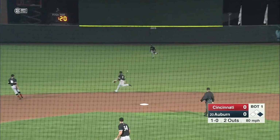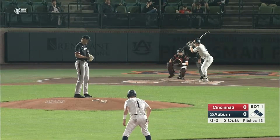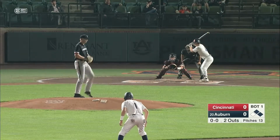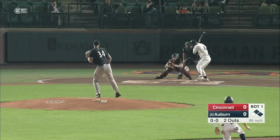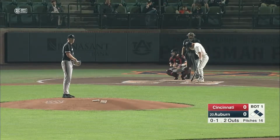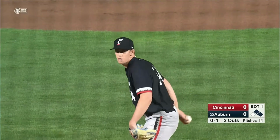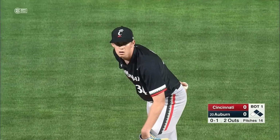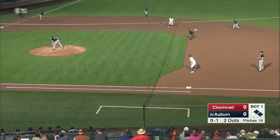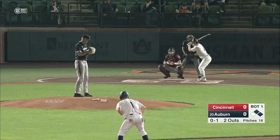Off the end of the bat, but it's there for a single. 7 runs batted in for the junior college transfer for Auburn. Outside corner and a strike. I find myself pulling for A.J. Kullman. I've been a pitcher and had those days where you just get off to a rough start, but it just takes one here and there. Unfortunate, off the end of the bat, Stephen Williams, but he's always one pitch away with that sinker of getting a ground ball and getting out of the inning.